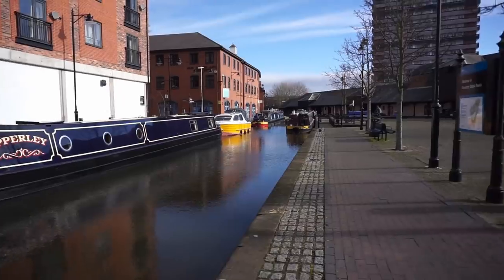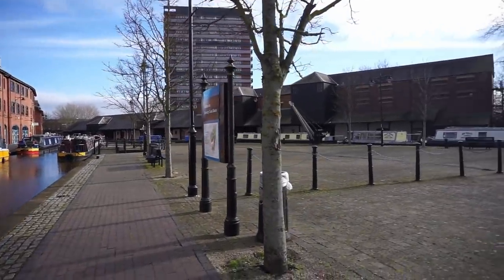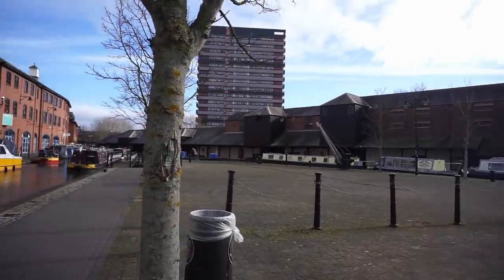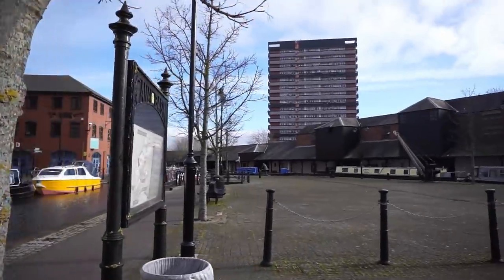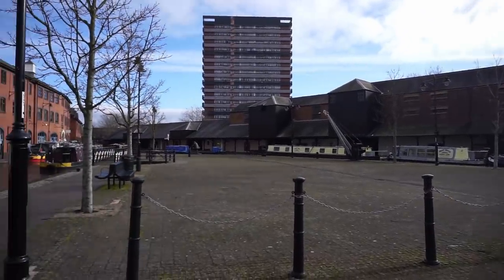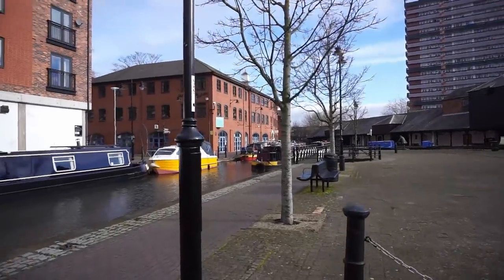This is Coventry Basin. It's renovated, restored rather, about 20 odd years ago. And there's a few shops up there, but sadly a lot of them have gone. And it's a little bit isolated from the rest of the city. But it's been nice staying here for 3 nights.